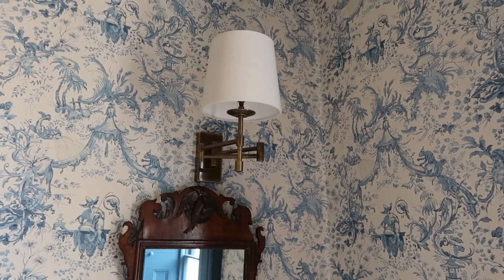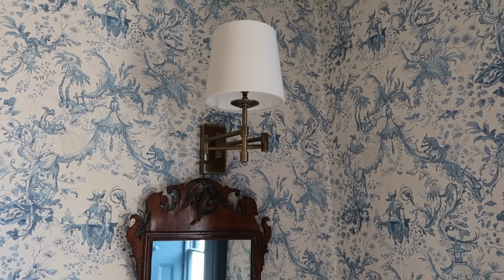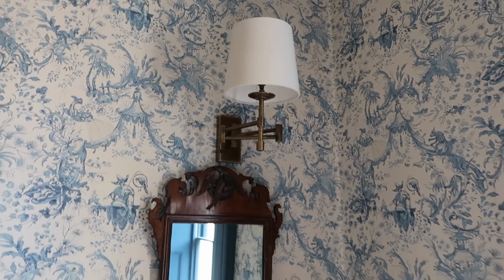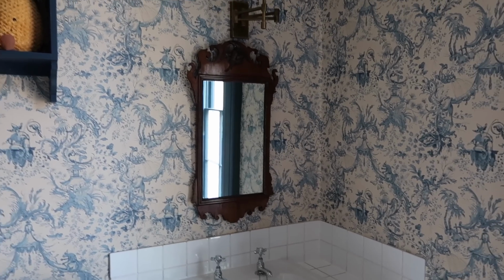This light fitting we changed a couple of years ago because it used to be quite a granny-ish looking one. I can't remember exactly what it looked like, to be honest. It was a few years ago, but we just updated it.